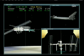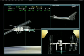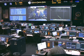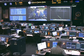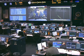Clock's continuing to target a docking of 6:16 a.m. Eastern Time, about 48 minutes from now. Station Flight Director Dana Weigel now polling her team for a go, no-go for docking.